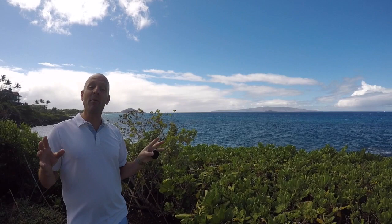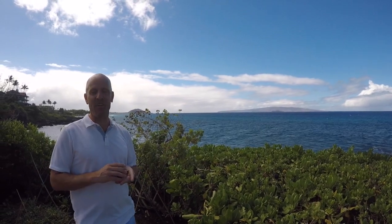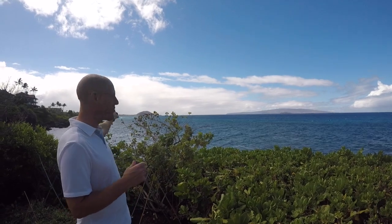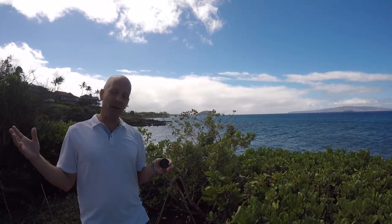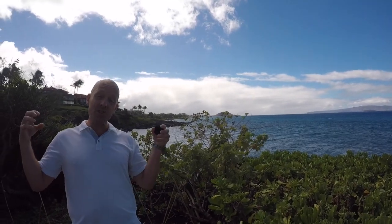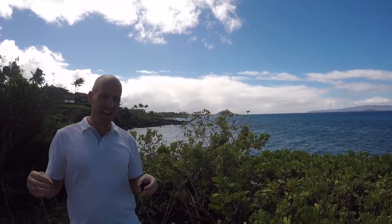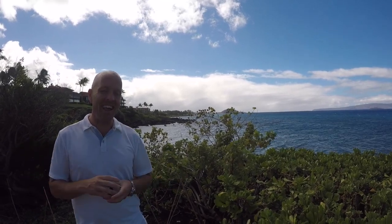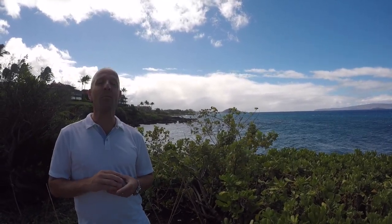Directly over my left shoulder is Molokini Crater, some of the best diving in the entire Pacific. And you can imagine amazing scuba diving. Across from it is Turtle Town, so there's big turtles in this area as well. One of the great things about the Grand Wailea is that they actually teach scuba diving classes on property. So if you want a particularly high-end experience, expect the most extravagant diving experience you've ever had.